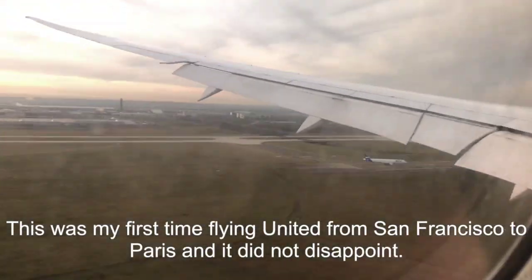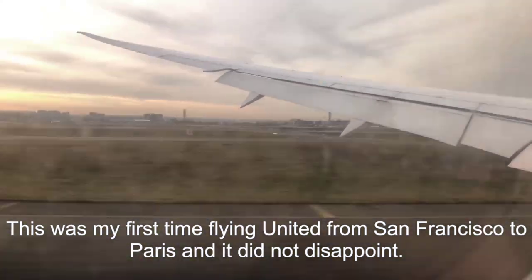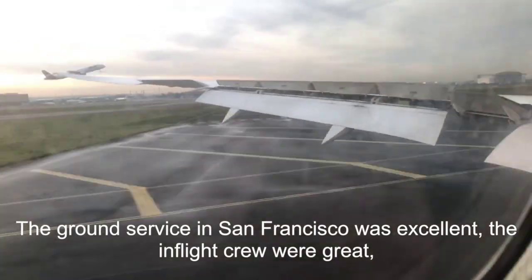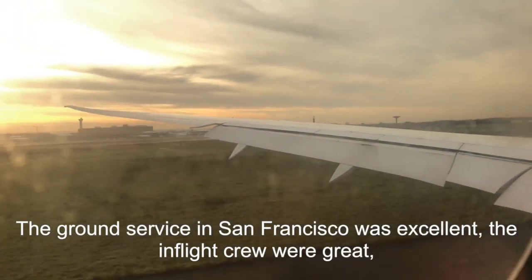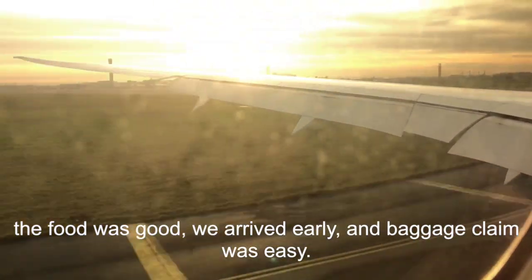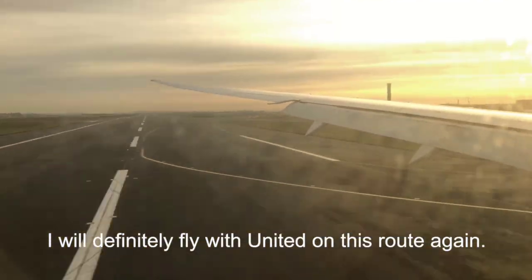This was my first time flying United from San Francisco to Paris, and it did not disappoint. The ground service in San Francisco was excellent, the in-flight crew were great, the food was good, we arrived early, and baggage claim was easy. I will definitely fly with United on this route again.